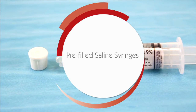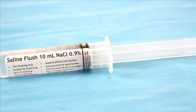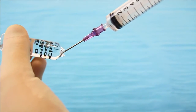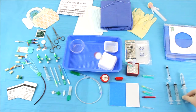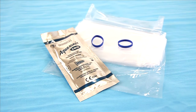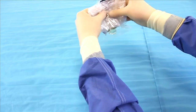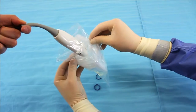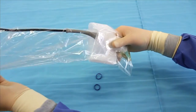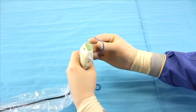Pre-filled saline syringes. Your VYSET procedure pack can now include pre-filled saline syringes, reducing waste and reducing the risk of needle stick injury that can be associated with some conventional drawing up techniques. Ultrasound probe cover and gel. Ultrasound is widely used and recommended for central line placement, and your VYSET procedure pack can include an ultrasound probe cover and gel. The probe cover also comes with two latex-free bands to secure the cover in position.